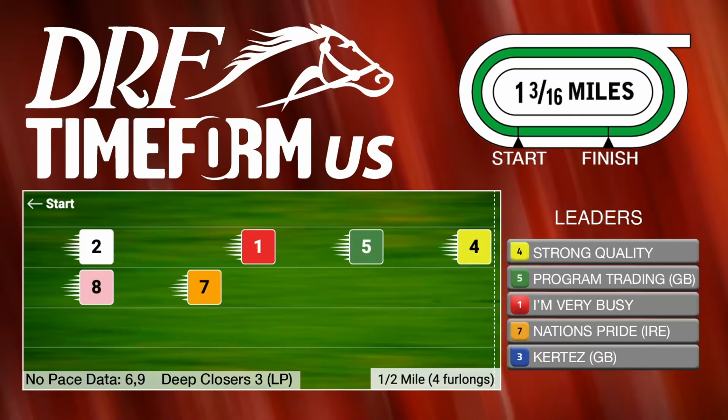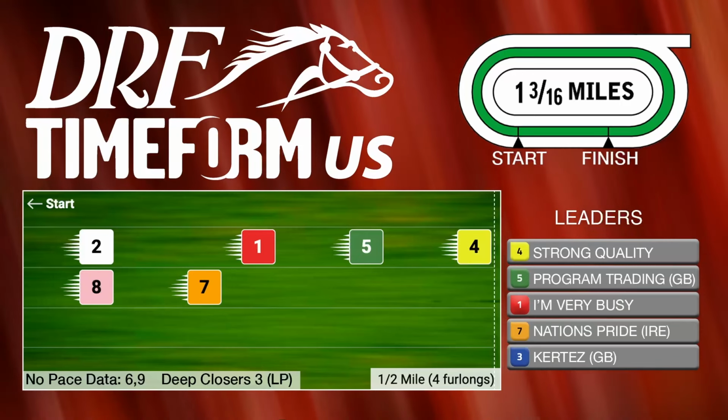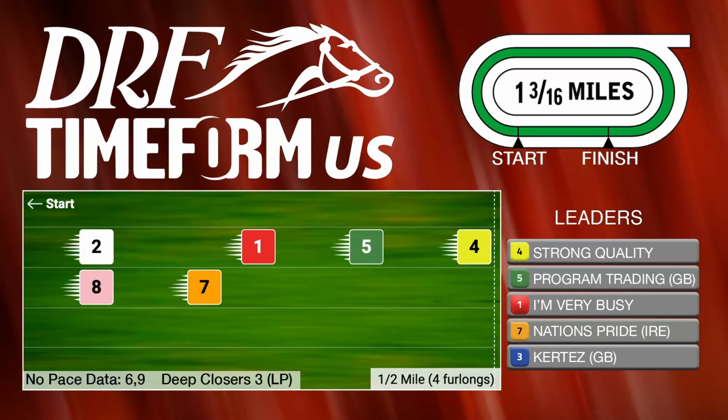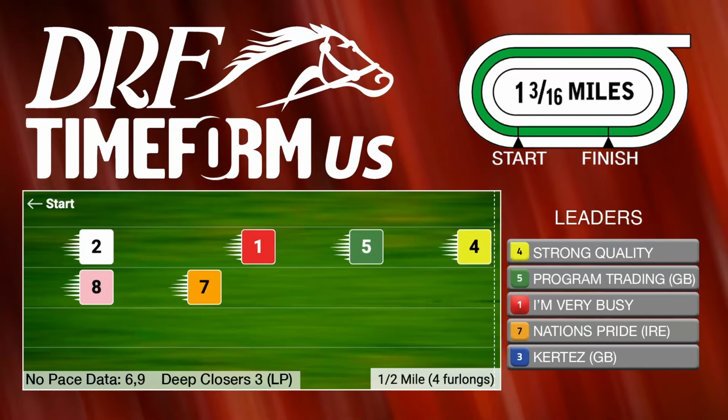Yeah, he's probably a better turf horse, although on either surface, I think it's fair to question whether you're going to project strong quality to be winning Grade 1 races on either of those surfaces. I like him. I think he can make the lead in here. I do think he's in very tough.